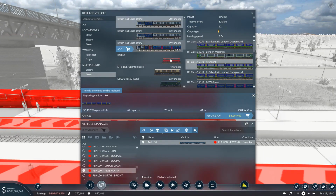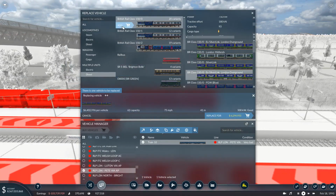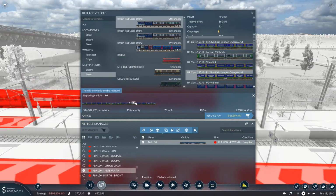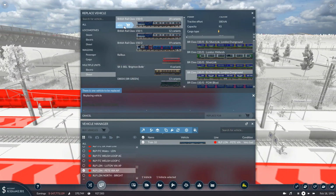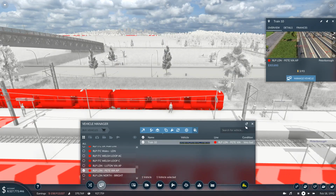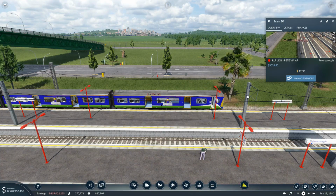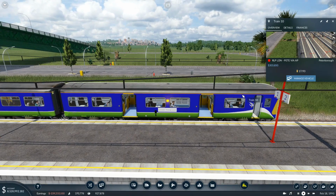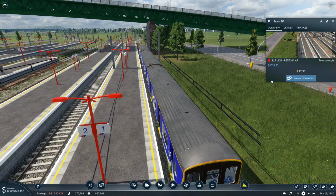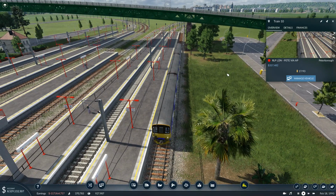Oh, London Silver Link. London X Silver Link. That's a 3. Wait. You go back. Capacity is 93. Yeah, replace that. There you go, people. Have a brand new train. The London Overground. There we go. And that's going out to the airport and stuff.